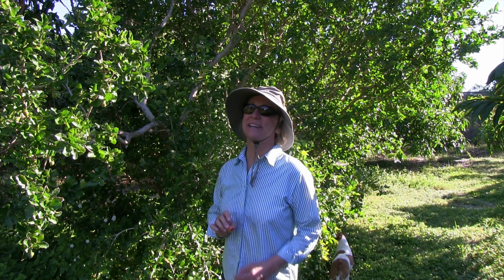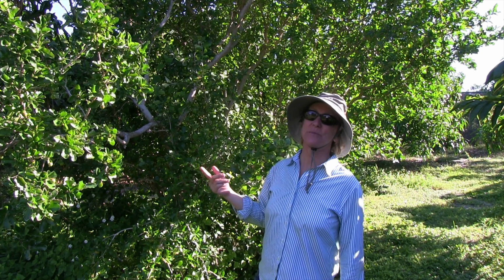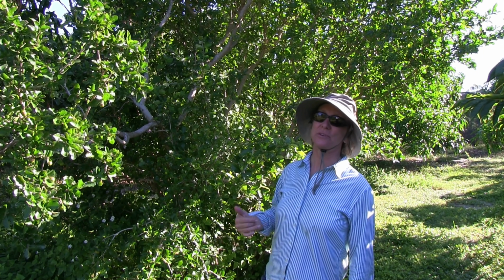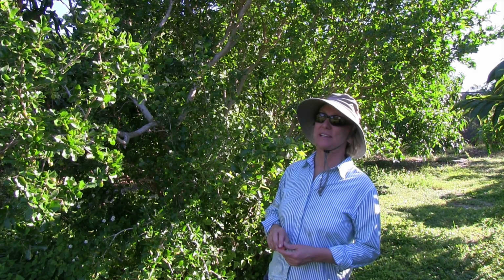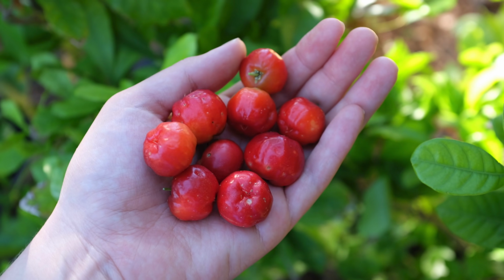They get to be bright red, much redder than this, and they smell good, they taste good, and they're high in vitamin C. Barbados cherry is something that we grow because we like it. It's really not a fruit that we've ever sold. It's a really nice snack fruit when you're out in the yard.